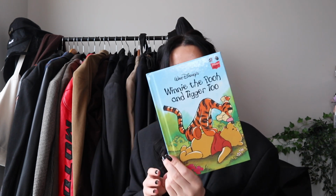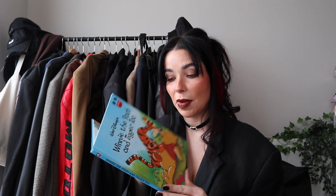Winnie the Pooh and Tigger Too. This was probably about £1. The map. Do you remember? What was the Winnie the Pooh game on? Was it on Sky? Was there a Winnie the Pooh game on Sky, or am I making things up?